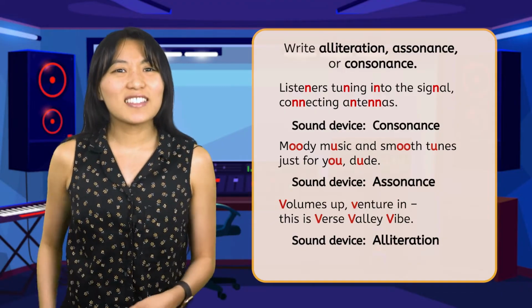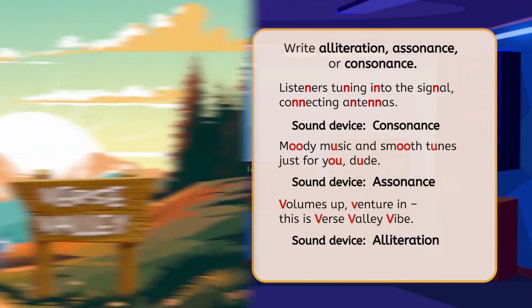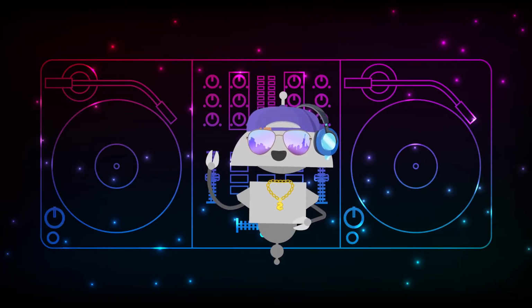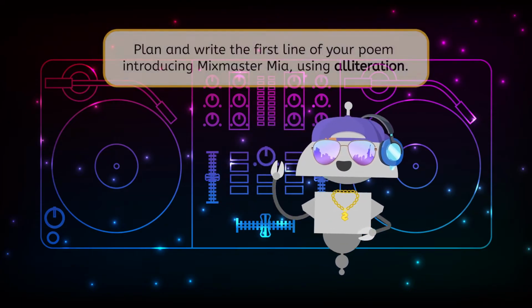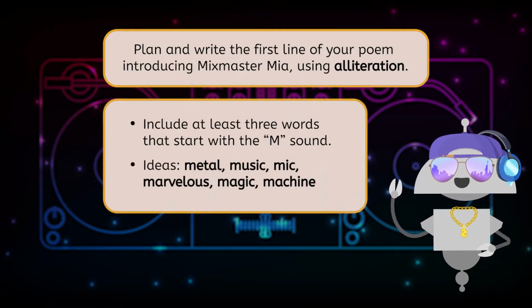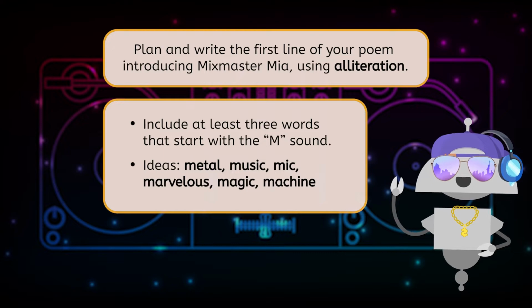Nice! I think we're ready to get this radio station back on the air. Since Mia was so helpful earlier, I think it's only fitting we use our sound devices in a poem to introduce Verse Valley Vibe's newest DJ, Mixmaster Mia! First, let's adjust this alliteration slider. Since this is Mixmaster Mia, let's use m as our initial sound. In your PDF, plan and write the first line of your poem introducing Mixmaster Mia using alliteration. Include at least 3 words starting with the m sound. Pause, then resume when you're finished.